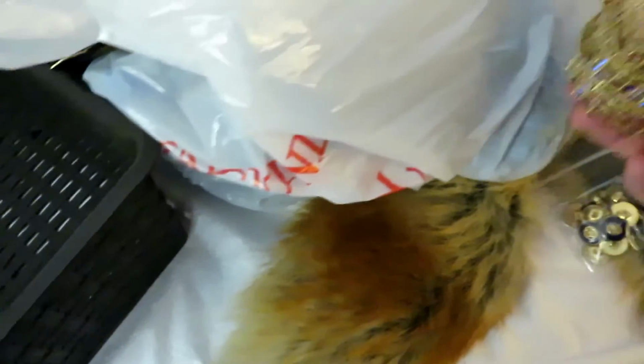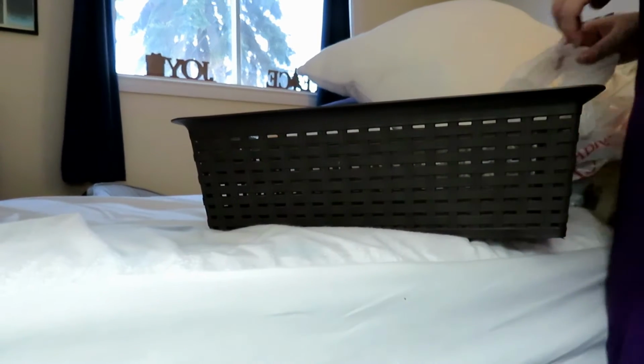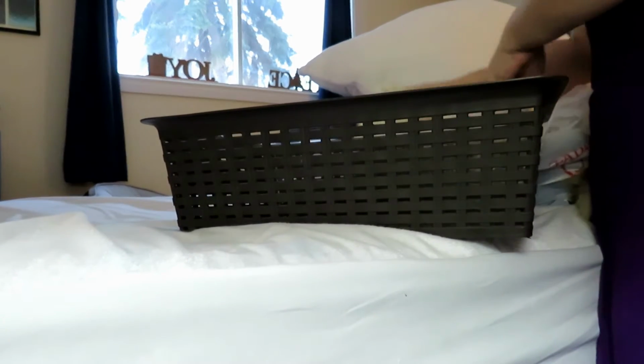Okay, so all of this is actually one project I have coming up. I have literally every part of it, every bit, including this fantastic butterfly belt that I got for it. I just need to, you know, actually sew it. So I'm gonna pack all of this into this box so it's better organized and all in one place.